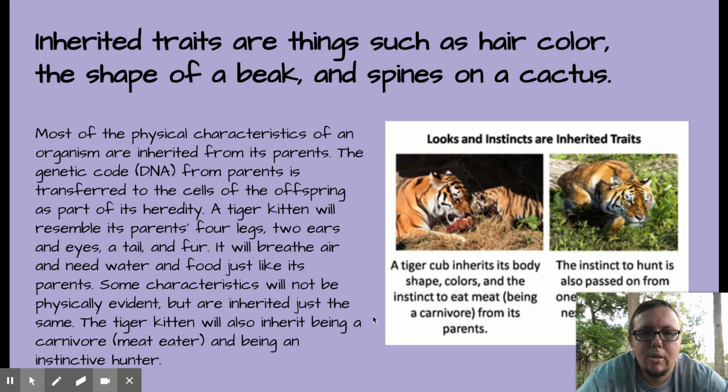So, like in the picture here, the parent tiger is a carnivore, and its children, the tiger cubs, will be carnivores as well. And so that is something that is passed on. That is an inherited trait. So it's not just how it looks, it's also its actions as well.